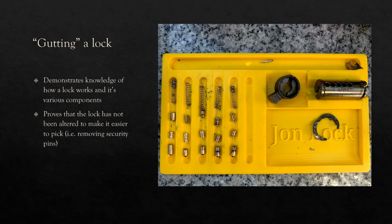And I also highly recommend a C-clip removal tool. The C-clip is what keeps the plug in the cylinder, and this needs to be removed to disassemble the lock. It is possible to remove the C-clip with a pair of pliers and a screwdriver or a sharp instrument to kind of get under the lip, but it's a little bit dangerous and it's definitely difficult. It's even difficult with the C-clip removal tool. I think it makes it a lot easier.